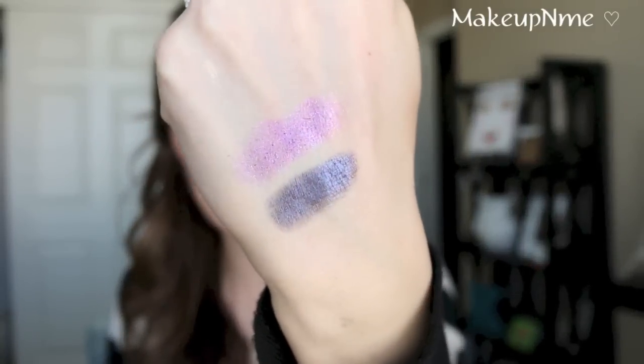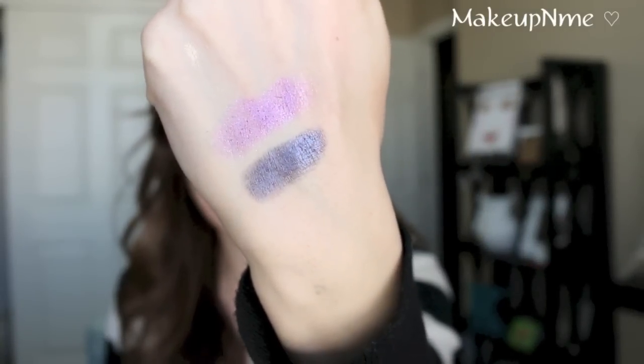They're very pigmented. Now you can apply these wet or dry. If you apply them wet, they're obviously going to give more color payoff. And I like to apply them over a sticky base because you get the most intensity with that. So that one is right there. So pretty. Love it. So the next one is called Always Pearly Pink.